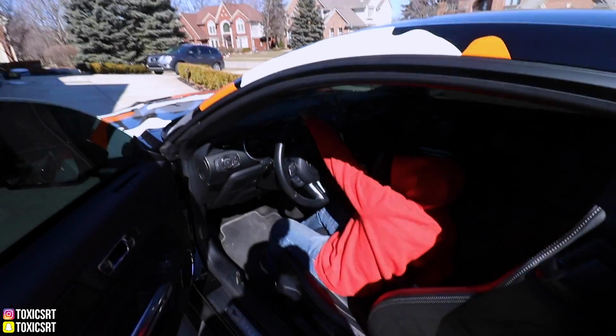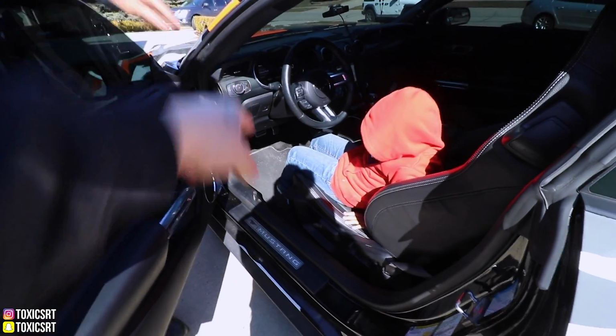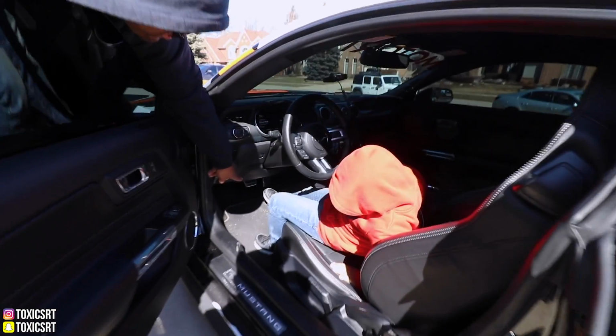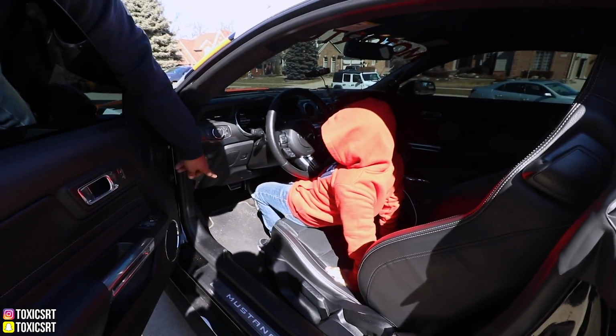Rev it up for us. I don't want to rev it up. Try to reach to the other one. That gas right there? Right there? Yeah, no, the other one. Yep. The other one. Yep.